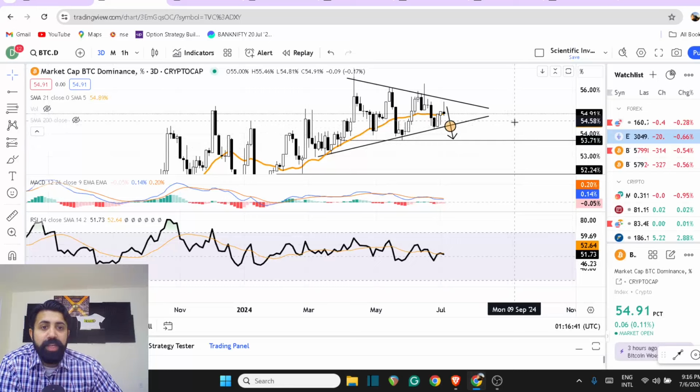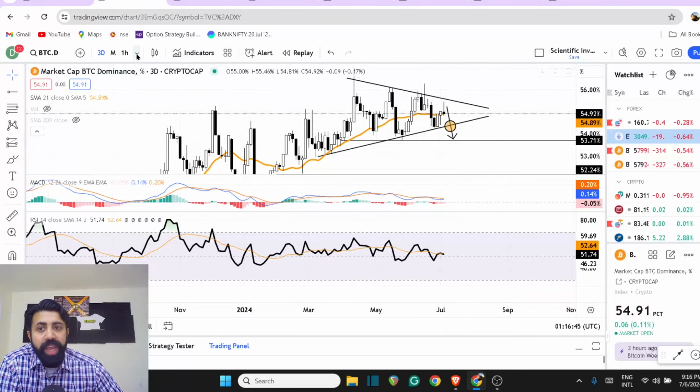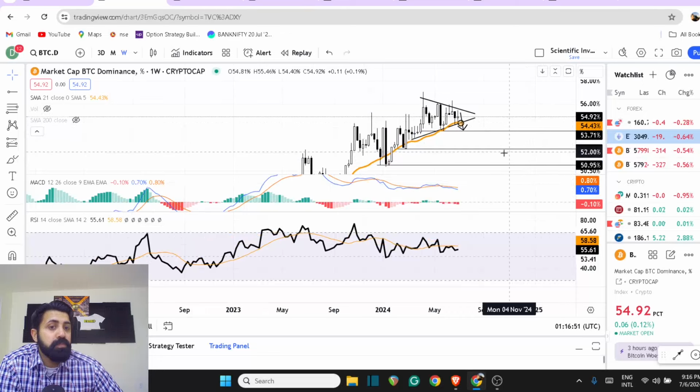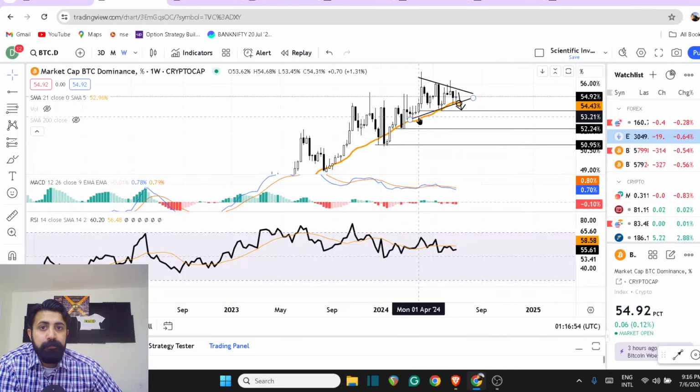And the Bitcoin dominance is still waiting at this rejection. On a weekly, if you do see that getting rejected and breaking lower, it's much appreciated by the bulls in the market. Because if not, if this breaks to the upside, there's going to be a panic.